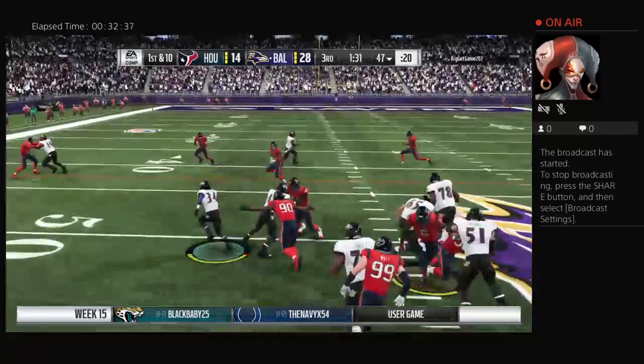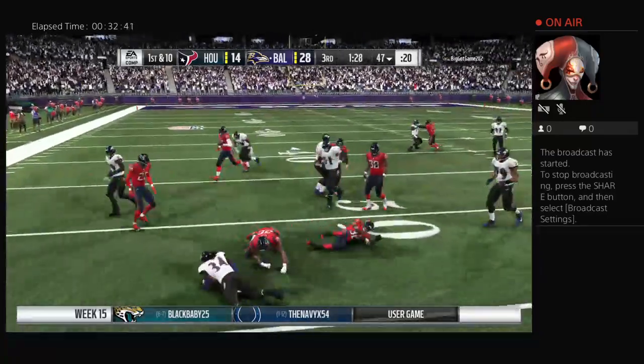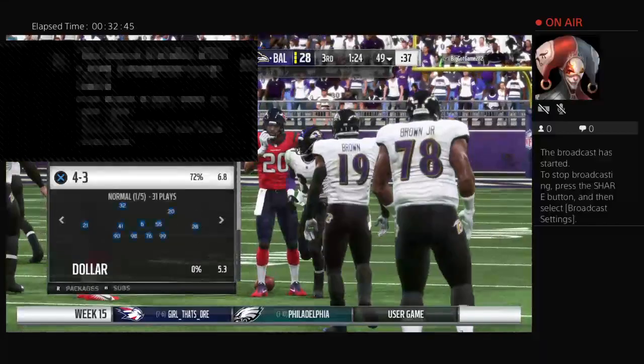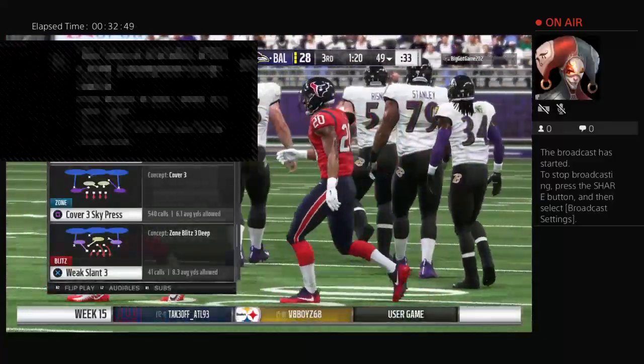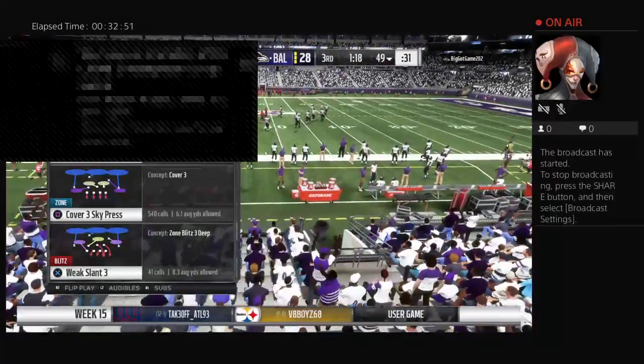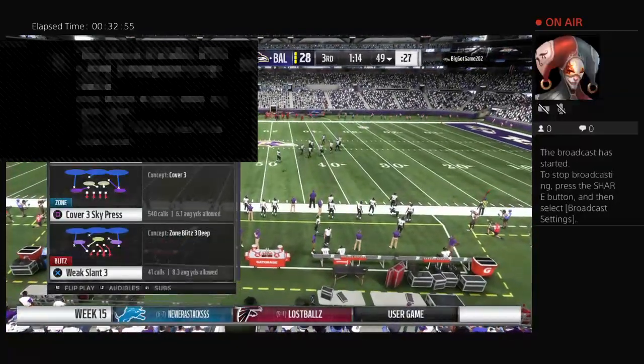They'll run it now out of the gun, and very little running room there. Up to the 49. And that last carry puts him right at 100 yards for the game. So how has he done it? Because he's been patient, followed his blocks, let everything develop, and then burst through for big gains.